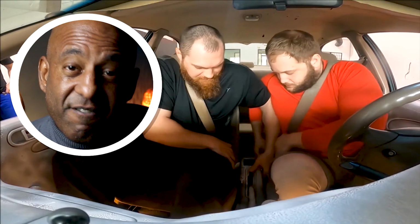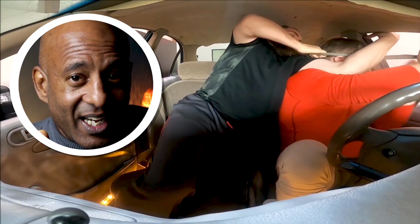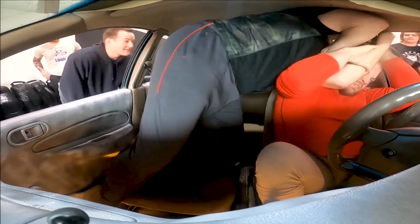3 tactics that work exceptionally well within a car. And the first has to be using the seatbelt to strangle people. Yes, the seatbelt to strangle. Yes, I did say that. To strangle.